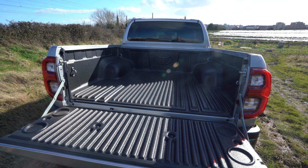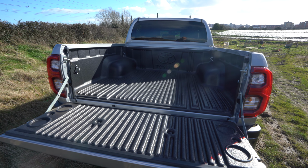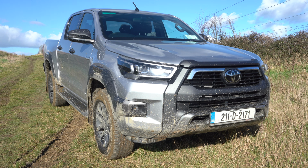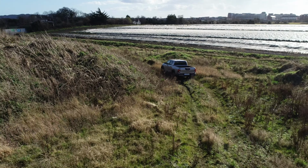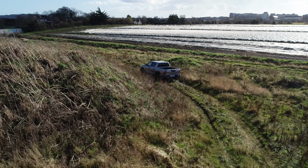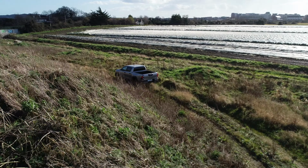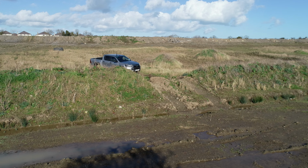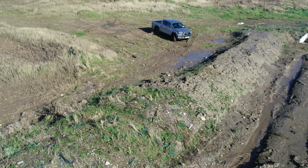So this version of the Hilux is the Invincible. It's 49,795. The main thing is it's got a new 2.8 litre engine with an increase of 54 horsepower, which brings it over to 200, and a 100 newton meter top up of torque. It's over 500, which is more than enough.